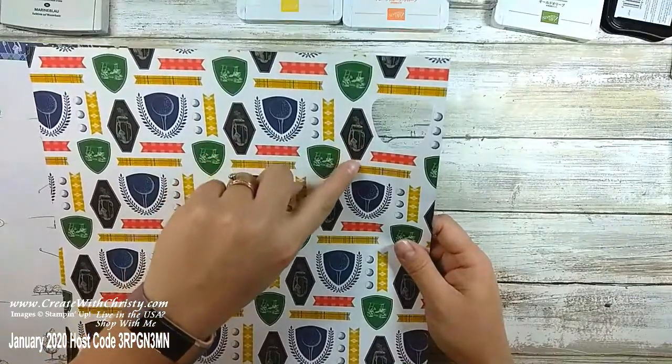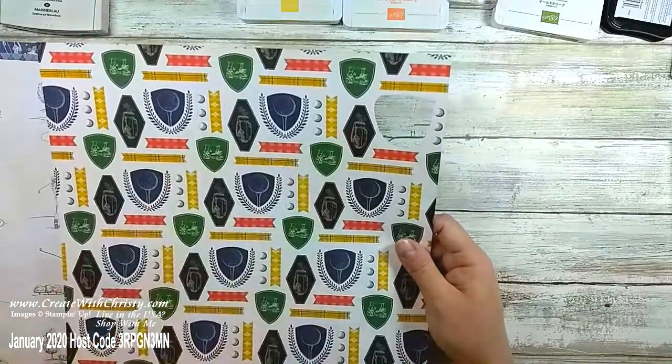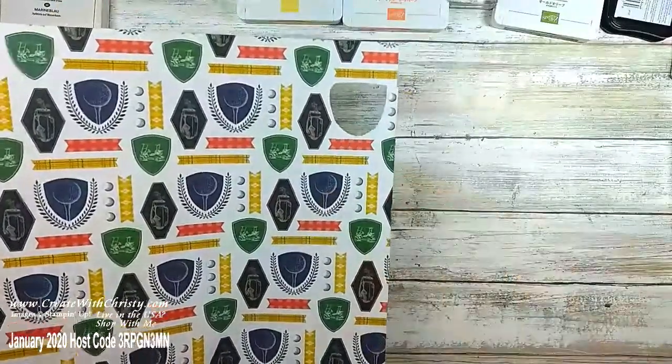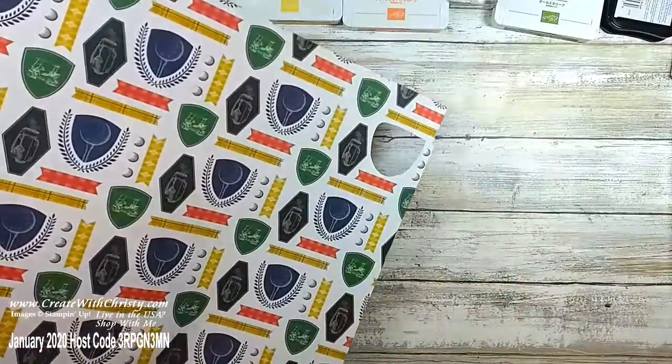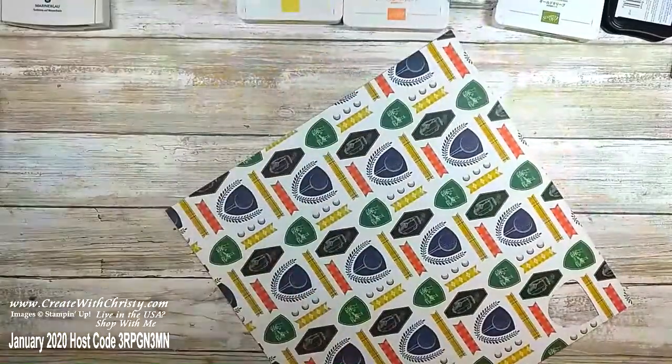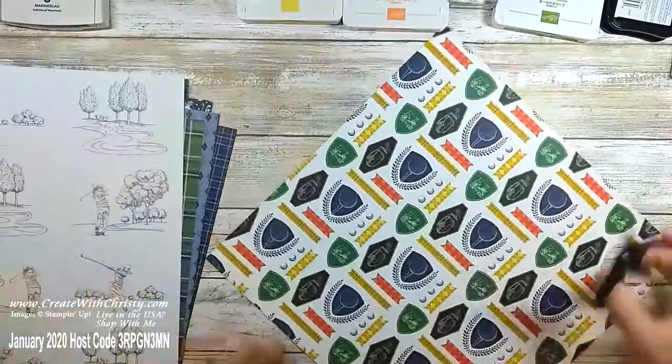I think it's too small for the punch, but I'm not sure. I'll have to check that out. But I'm going to be using one of these golf ball ones. So while I've got the paper out, let me find my paper snips. They were here a minute ago. There they are. Covered them up with the other paper.